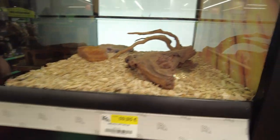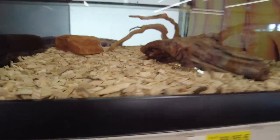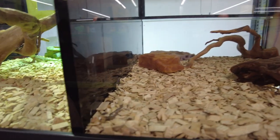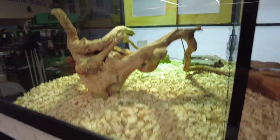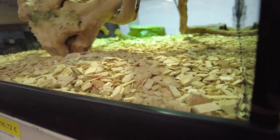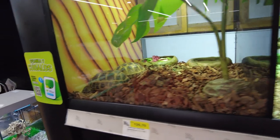Look. So what we got in there, a snake? What's that? Oh, a gecko. I don't know if we can see that. I can see his tail there. What's that? A gecko? No, that is a... Bearded? No. It might be a bearded dragon. Oh, let me see it! Hold on, Jack. Tortoises there.